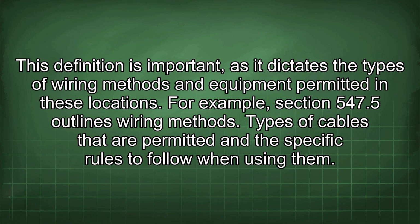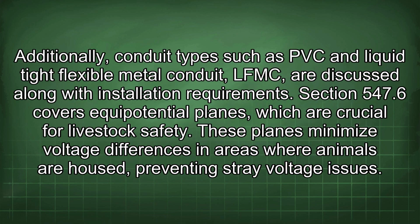For example, Section 547.5 outlines wiring methods, types of cables that are permitted, and the specific rules to follow when using them. Additionally, conduit types such as PVC and liquid-type flexible metal conduit (LFMC) are discussed along with installation requirements.